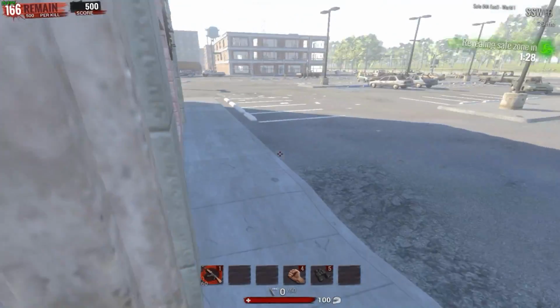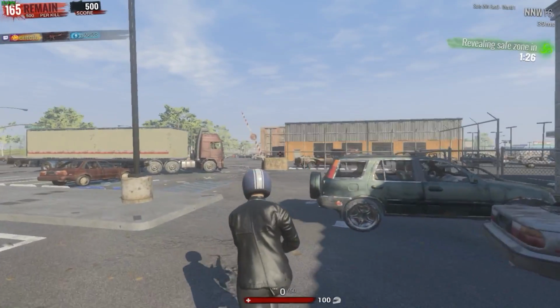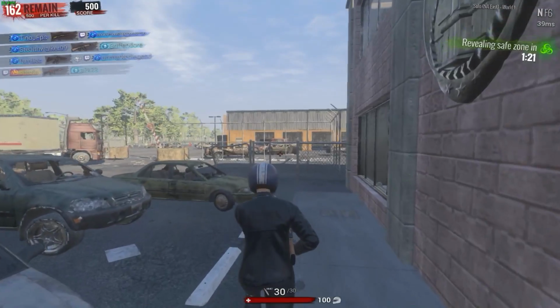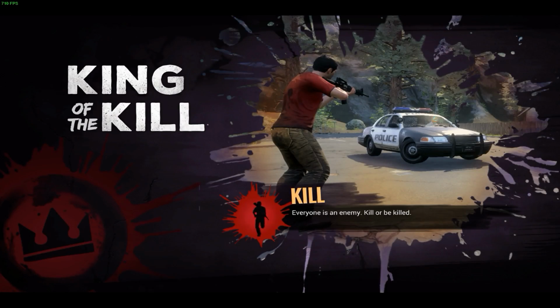there's always a lot of cars. There's usually one Lammy in the place, and there's a lot of guns. I mean, it is a police station, so you would expect there to be quite a few weapons. And that's basically the first spot that I wanted to tell you about.